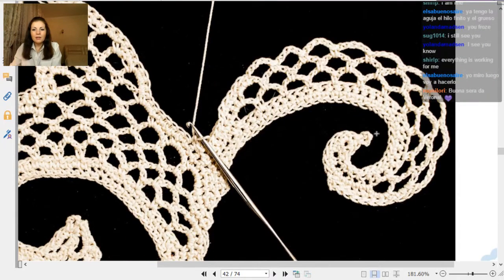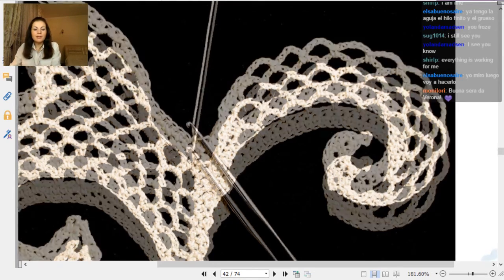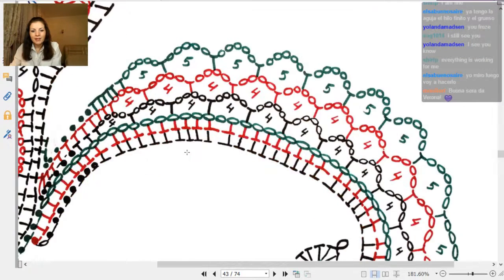You can see on this photo how it looks when I finish this third row from arches, join to the wall of first leaf. Again I need to turn this element and make next row. Now you can see how I finish this row. In this area we have 7 slip stitches and 2 single crochet to the wall of first leaf.